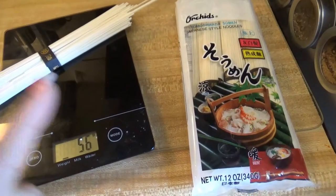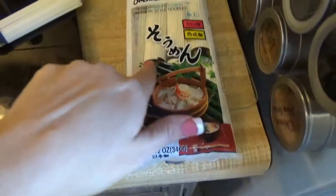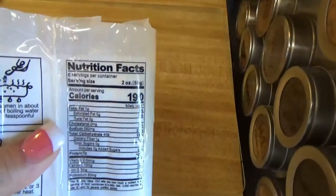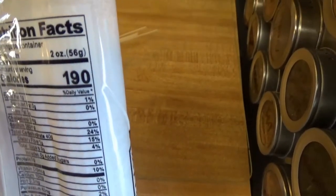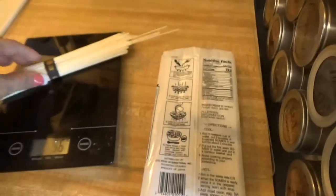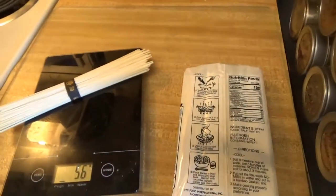If you're counting your calories, watch out for stuff like this because it comes with 5 little bundles of noodles. When you look at the nutrition label, it says 6 servings per container. So even though a serving is 56 grams, these bundles are all 69, 70 grams and you have to take some of them out for it to be one serving.